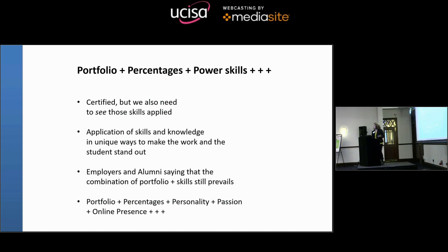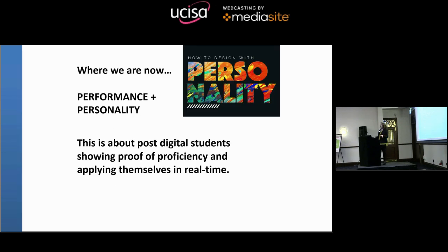Alumni and employers are still coming back to us and saying they still want to see portfolio and certification. So to have both, you're getting the best of both worlds, really. It's about all those pluses. What else can you add? What else can you add all the time? Portfolio, percentages, personality, and online presence. So that's where we are now. It's about performance and personality, because you have a raft of this stuff and you've got your online portfolio and you're able to apply it and you've got your certifications.